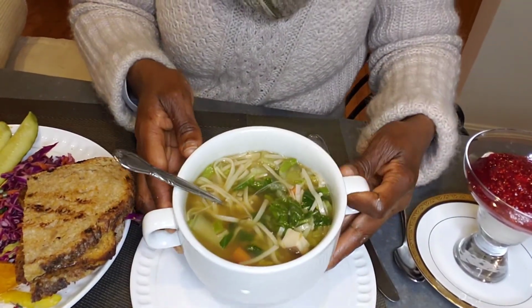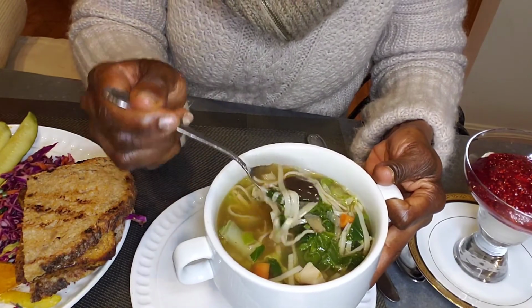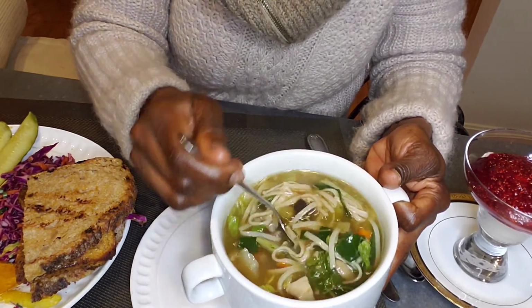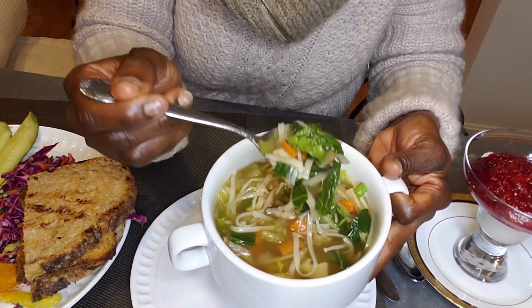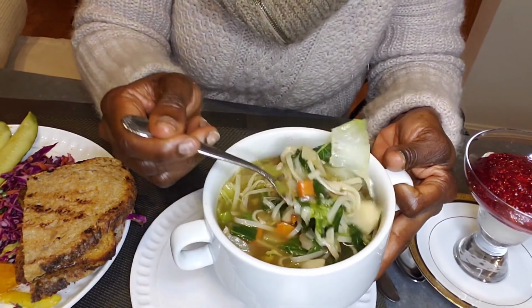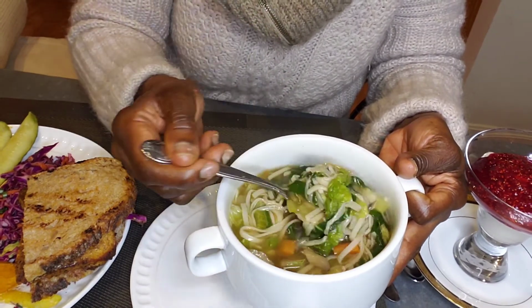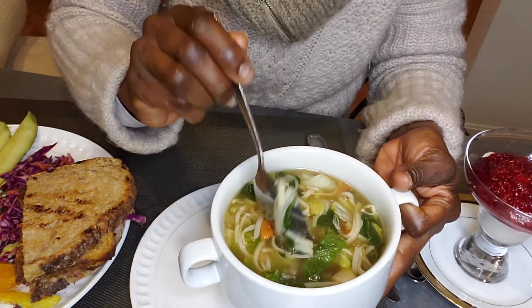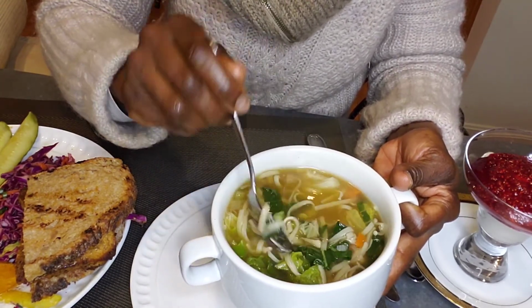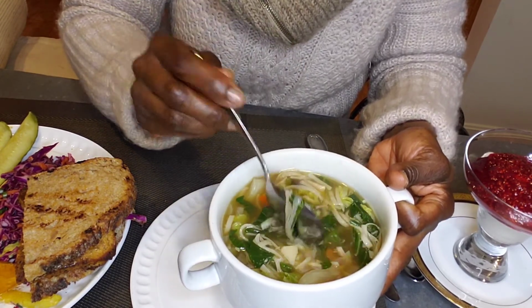Hot warming soup. I have in here some brown rice noodles. They're from the Explore brand, gluten free. Some bok choy, some napa cabbage, some mushrooms, some enoki mushrooms, and some oyster mushrooms. Really rich and heartwarming.